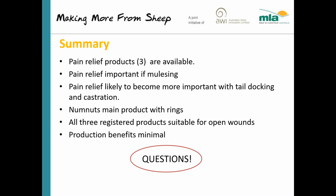Of course, the rings, in terms of castration, is closed, so there's no chance or virtually no chance that animals will get infection as a specific result of castration. So I think there isn't a simple answer that says one is better than the other. Do you think that with products like Numnuts coming out, it will be able to sway that answer a bit more towards the rings?